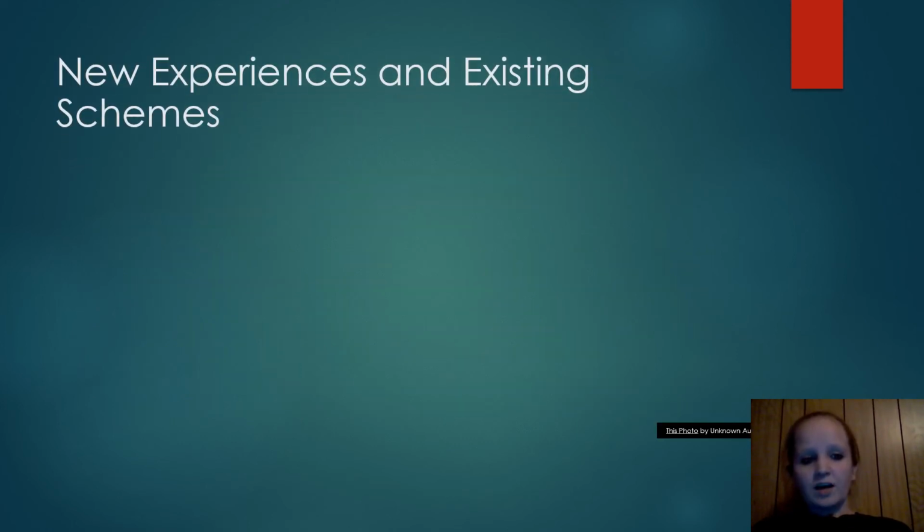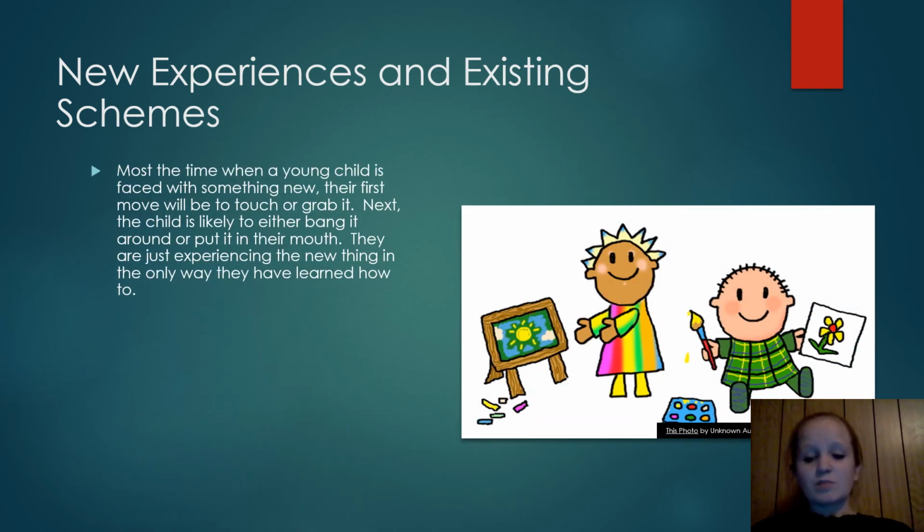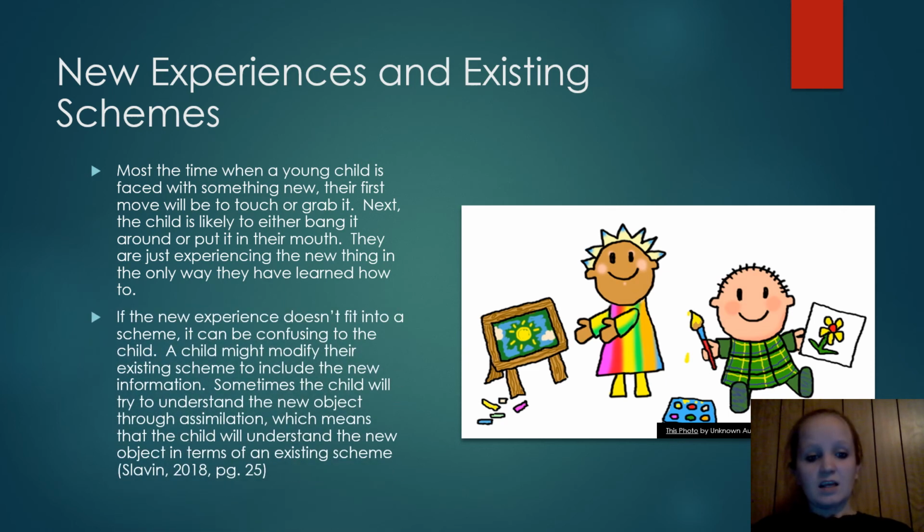As I mentioned before, a toddler tries to understand new things by applying them to existing schemes. This is why when they interact with something new, they are likely to grab it, maybe put it in their mouth, or bang it around, because this is the only way they have learned to interact with their environment and figure out what it is. If it doesn't fit into an existing scheme, it can be very confusing to the child. They might either modify their existing scheme to fit the new information, or they will try to understand the new object through what is called assimilation, which just means that the child will understand the new object in terms of an existing scheme.